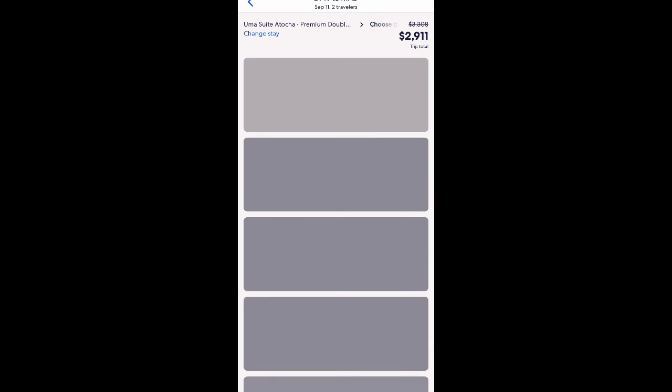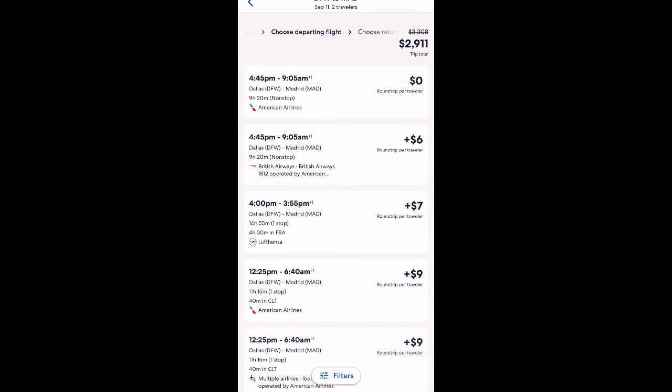Now for picking the flights, I'm going to try and get those British Airways flights that I had seen before in Kayak. It is taking a while to think. While it's thinking, I do recommend non-stops if you're going to another country because it's less likely that you will lose your baggage. So I'm going to go ahead and pay this extra $6 for British Airways. If you like American, that's fine. You can take American, but I've had less issues with British Airways.